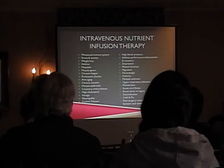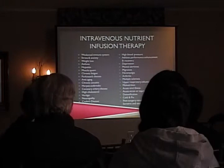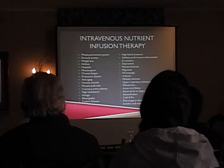And I said before that we can try supplements, we may try diet, but there are just some people who have difficulty absorbing certain things like B12 or even chromium. It may go to the liver for first pass hepatic metabolism, and it just doesn't get to their bloodstream at the appropriate levels. For those reasons, we do a lot of things with intravenous nutrient therapy as well.